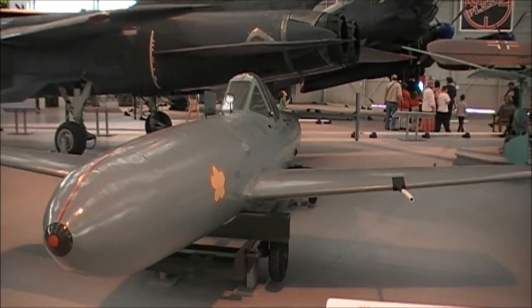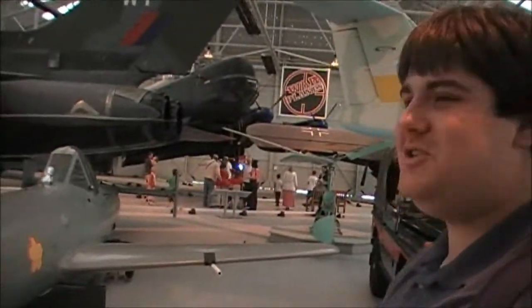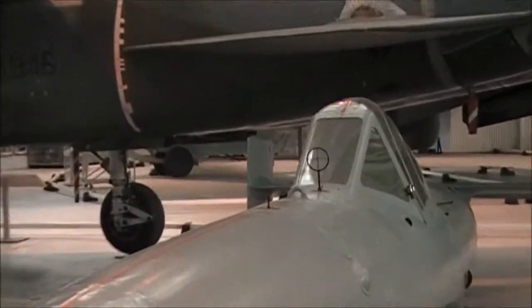Somehow they managed to capture one intact. That's the most interesting thing. You'd think with flying bombs there wouldn't be many left, but no. They managed to find one. And why does it have a gun sight? If you're aiming at a ship, why would you need a gun sight?